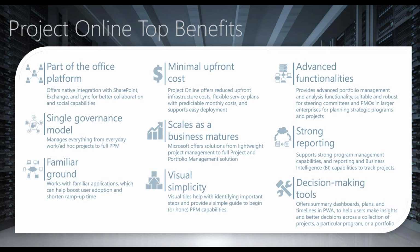Also in the cloud, it gives Project Online the ability to provide a single governance model. So whether it be intake and a common forum in which to get ideas and requests, and the ability to process those things through workflow and approval processes, you can have that common funnel for all different types of projects within your organization. We'll talk about the variation on types of projects later on.